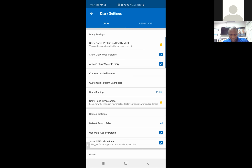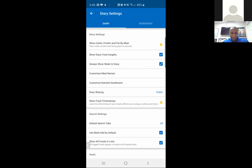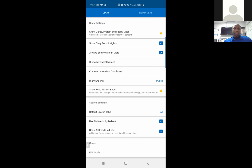It doesn't really show you it here on the customized nutrient dashboard, but on your computer, you can actually go in and change that feature, which is really cool. So any questions on here before I stop sharing my phone and kind of go through some rules prior? You have to unmute yourself to ask the questions in case you're not familiar. Okay, so we're gonna move right ahead.